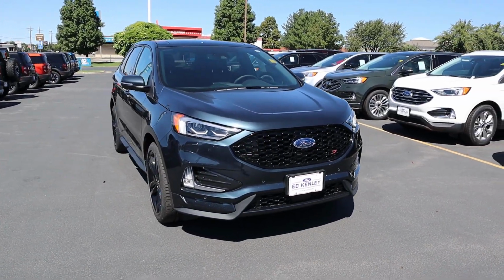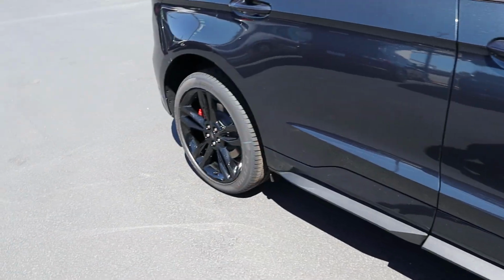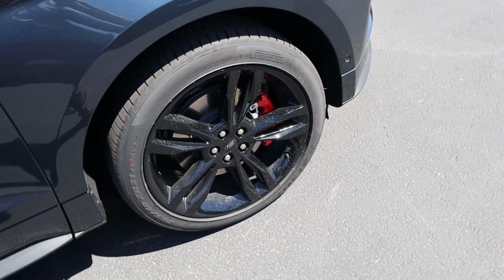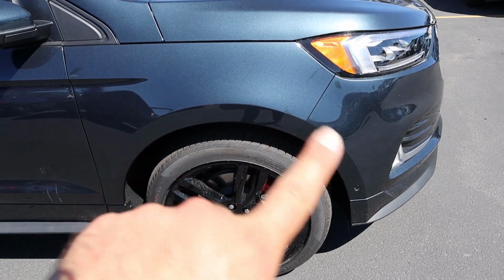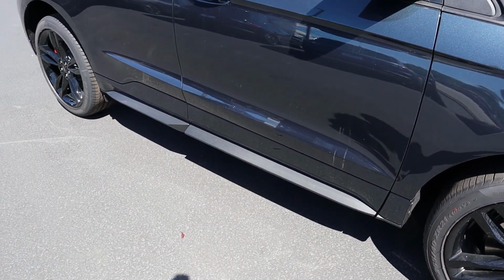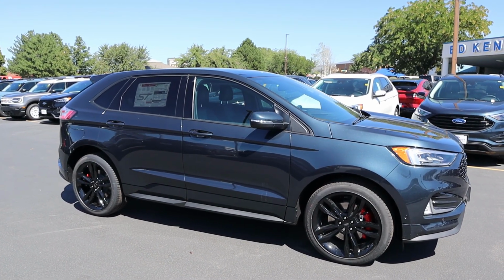Coming on the side here, our tire wheel setup is 265/40/21 in the front and over in the rear. And you guys can see here with the wheels completely blacked out, and you got the red brake caliper. It's kind of like an ST thing to do. Love the cut with the fender there, and then you guys can see here with the rest of the bodywork, and then I like that there at the very bottom as well. And then here is your full side view with the ST.